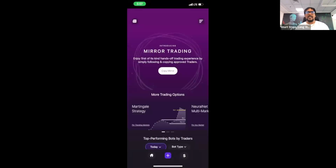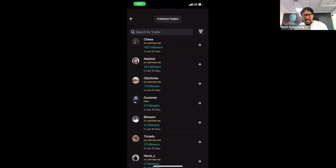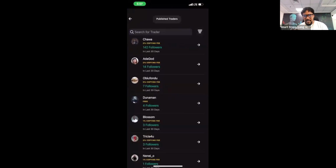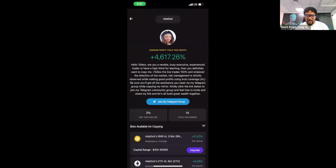And if you don't at any point need to put in any of those configurations, you can directly go on mirror, and you're going to find mirrors from different mirror providers all around here. What you want to do is to copy the mirror.